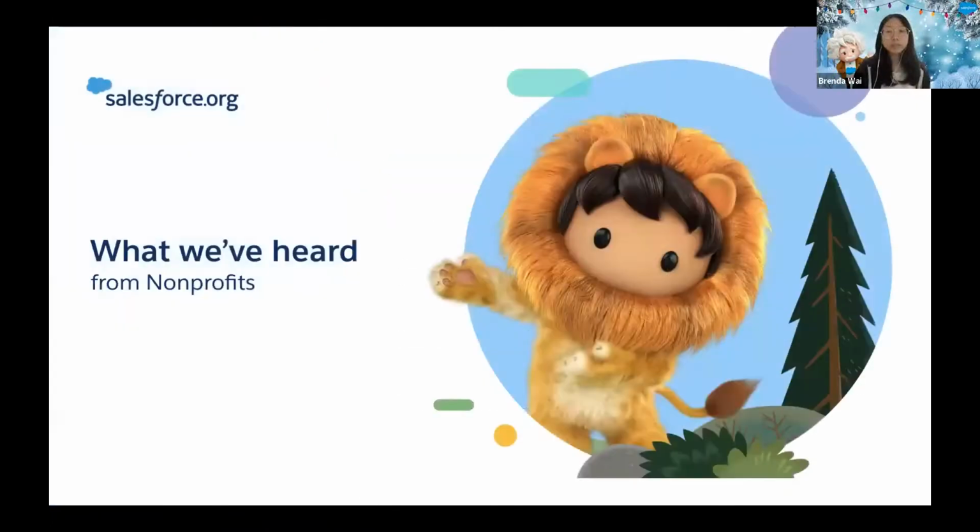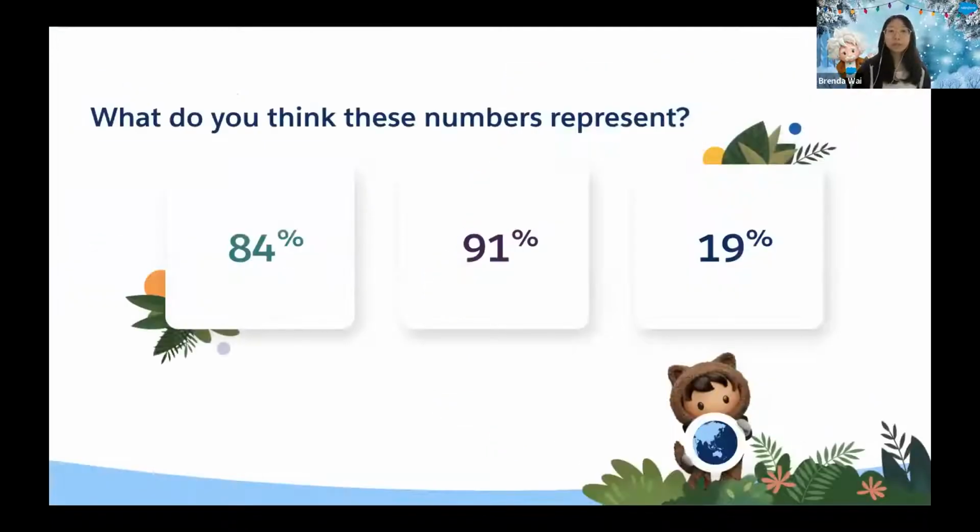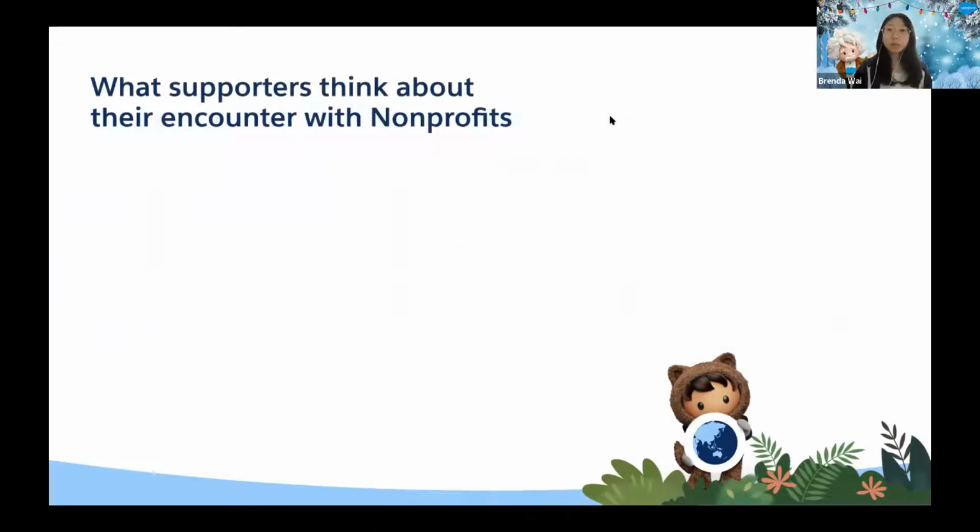So let's start by taking a look at what we have heard from nonprofits based on the trends that we receive, not only from the supporter, but also from the fundraising employee perspective. I want to start off by either taking a note in your head or maybe writing it in the comments what you think these numbers represent. So without taking too much time, these numbers represent what our supporters think when they encounter nonprofits.